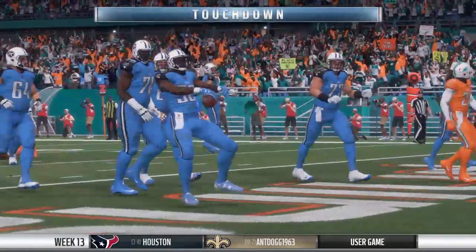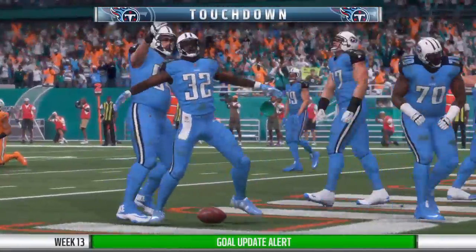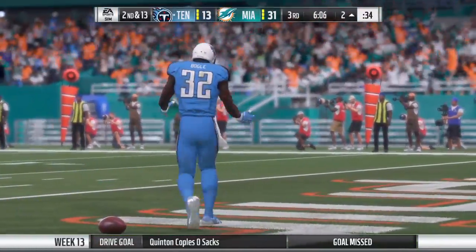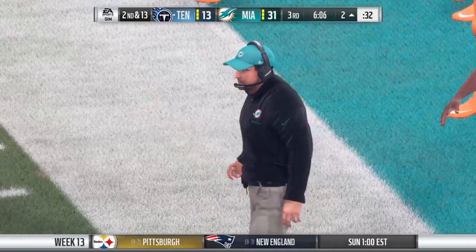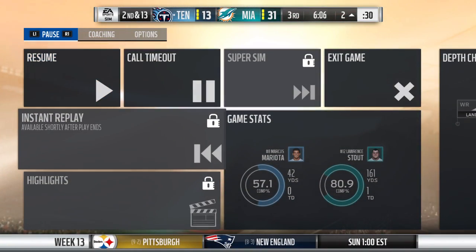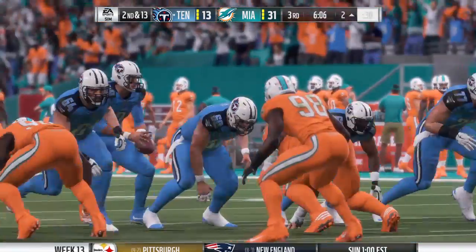And into the end zone for a Tennessee touchdown. A great play there, his third touchdown now on the year. And the Titans are able to close the gap just a bit.